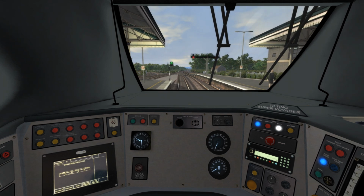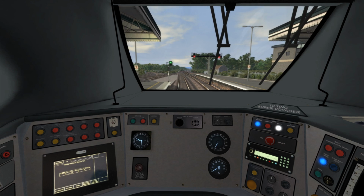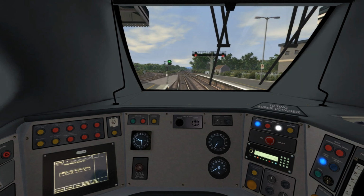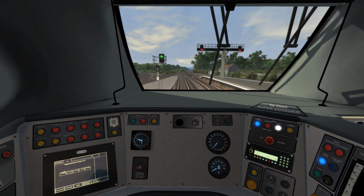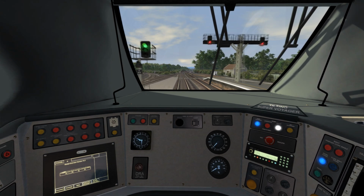Departing Exeter St David's, the starting speed limit is 30 miles per hour, and at this point we've got just over 20 miles to go to our next stop, which is Newton Abbot.